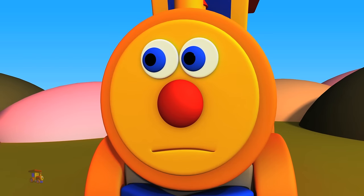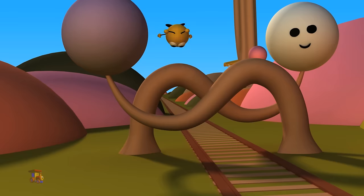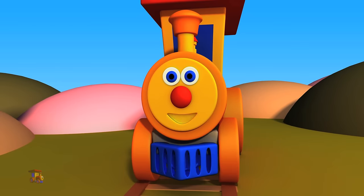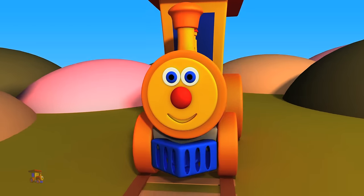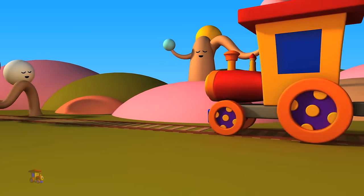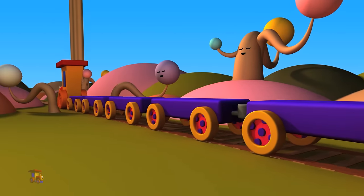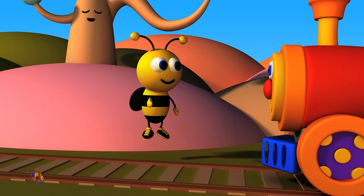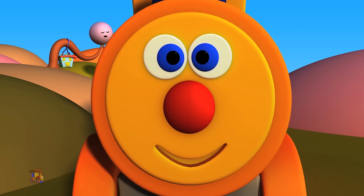Where are we? Are we lost? No, Ben. You're in ABC land. Wow! Do you want to meet the alphabets with Bumblebee? Yes! What is the first letter we have to find? The first letter we need to find is A. Let's go find A.